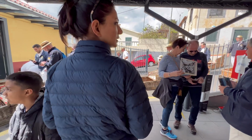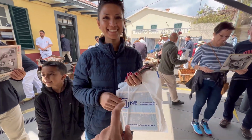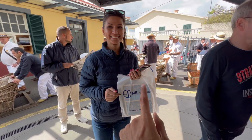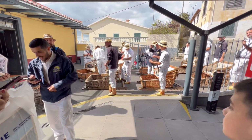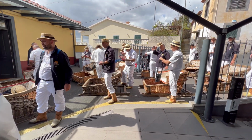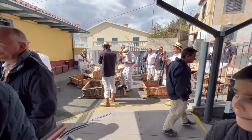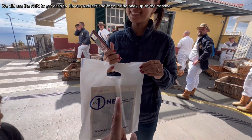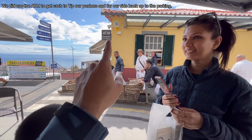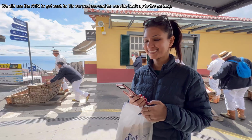Okay, so we just completed our wicker basket run. I think it was worth the hour wait. Plus, we actually got touristy and bought a couple of pictures from them. But what an incredible experience, and I totally admire them. And again, the tip is to bring some cash for tips, some cash for your tickets, but they do accept credit card here. Now there's an ATM here, so we can go get money from the ATM as well.